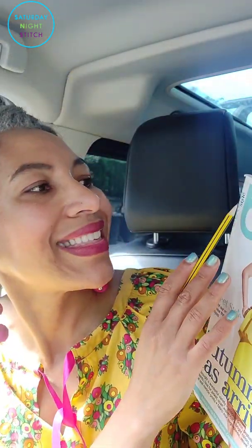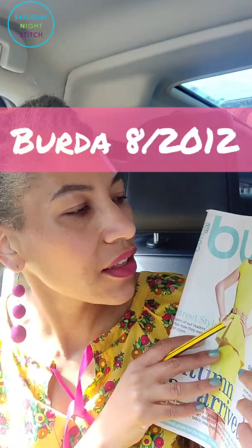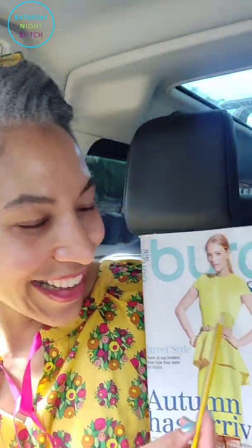Back to We're in Burda. So this week I have been hanging out in Burda 8 2012. My third born son was only 2 months old when this came out. I didn't buy it at that time. This was an eBay purchase. Oh, my days. I just noticed that I'm matching yellow. That's pretty cool. But yeah, so this is where we're in, okay?